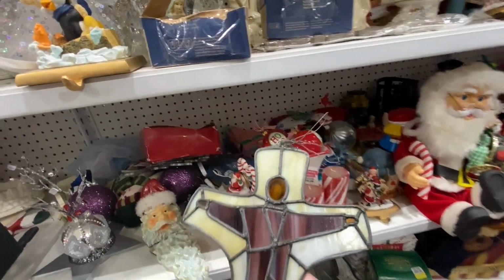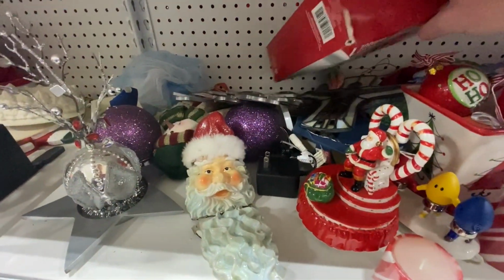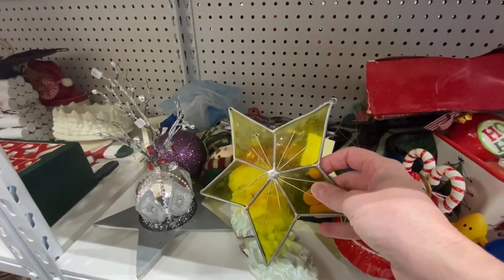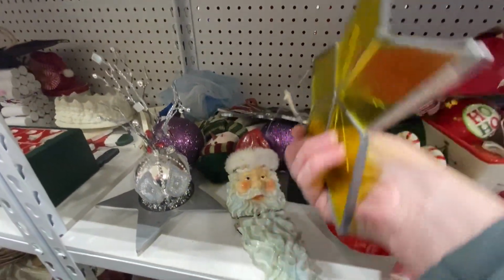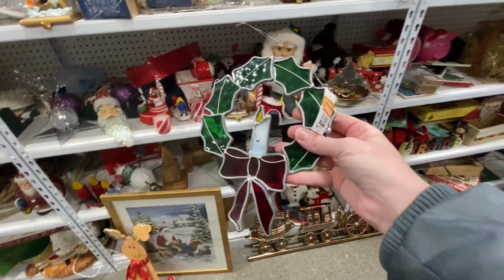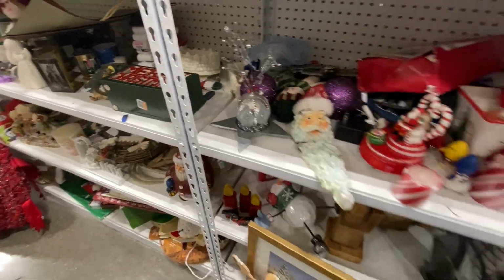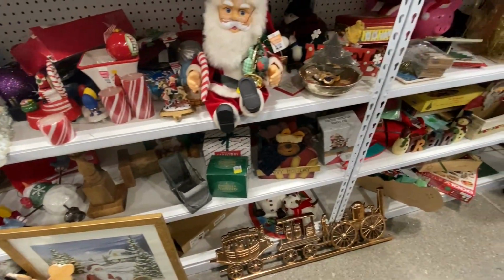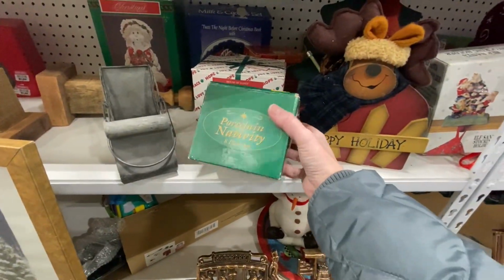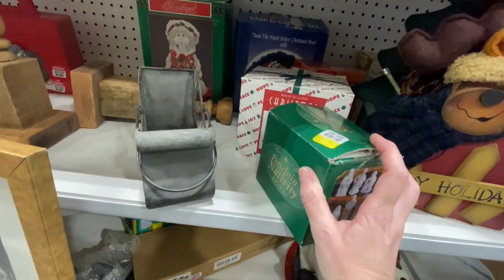$3.99. That's beautiful. Actual stained glass. Oh, looks like there's a few back here. Oh, wow. There's a star. $3.99. It's just beautiful. $3.99. Too bad I just don't decorate with stained glass.